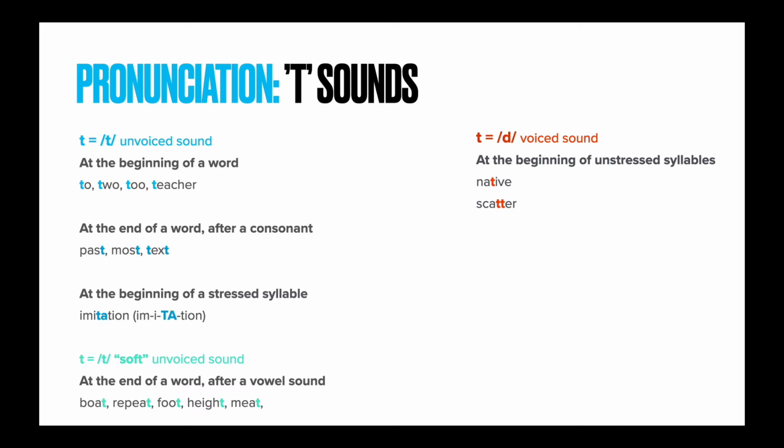And at the bottom, we see when we make the soft unvoiced sound, that's when we have T at the end of a word after a vowel sound. So we don't say boat. Usually we say boat. And we don't say repeat. We say repeat, foot, height, meet. So it's like you almost start to say the T, but you stop, meet.